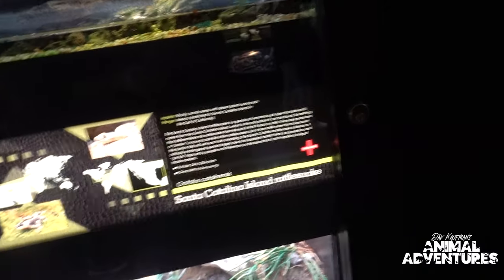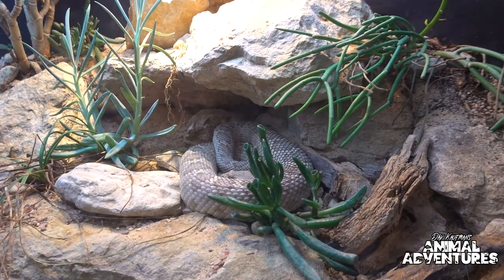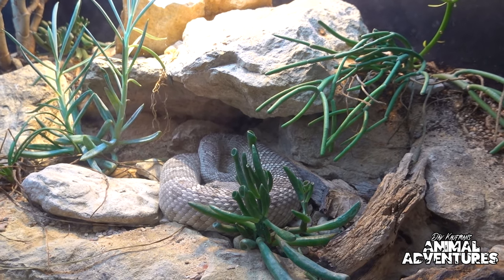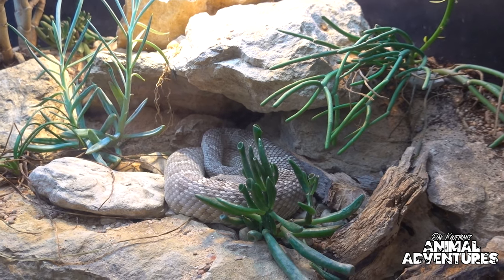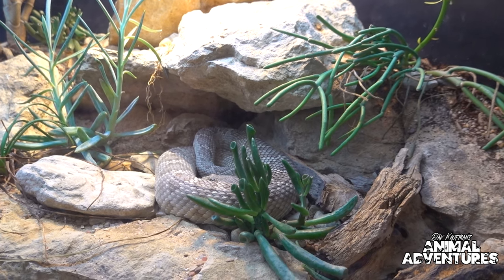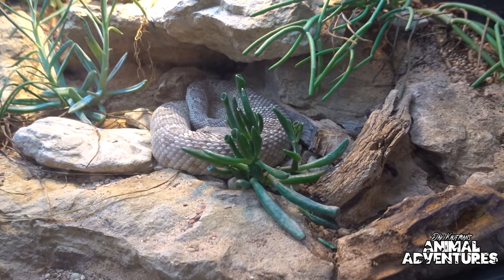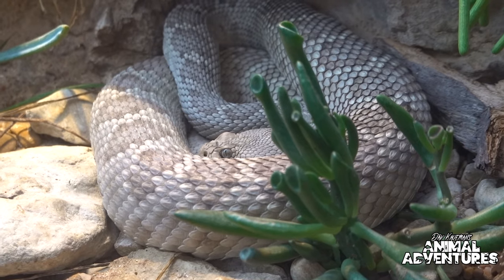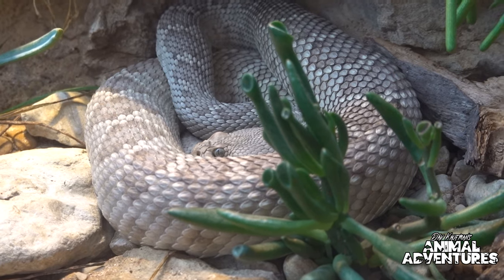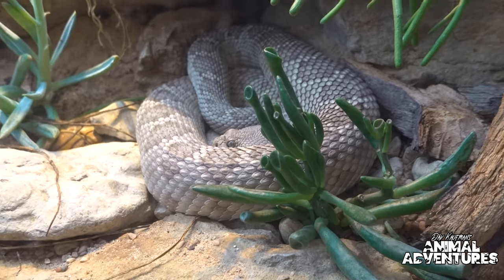Okay, now I am really geeking out. They have a Santa Catalina Island rattlesnake. Look at that. So when I was on the island of Santa Catalina, we found these under almost every bush. These are rattlesnakes that have degenerated their rattles. And of course, this one's sitting on it, so we can't see it very well. But these are rattleless rattlesnakes, and they are only found on the island of Santa Catalina in the Gulf of California in Mexico. I haven't seen one of these since I was on that island. These are one of my favorite rattlesnakes on the planet. And they come in this form, which is called the light form, and they also come in a dark form, which is more dark grays and browns.